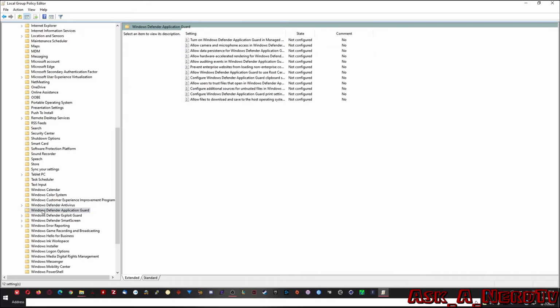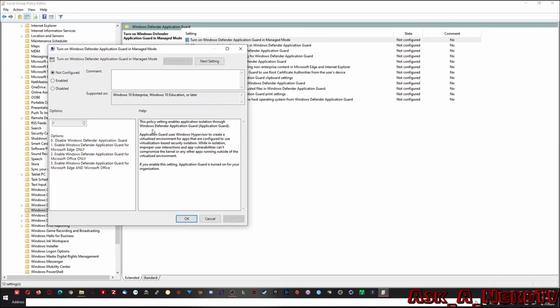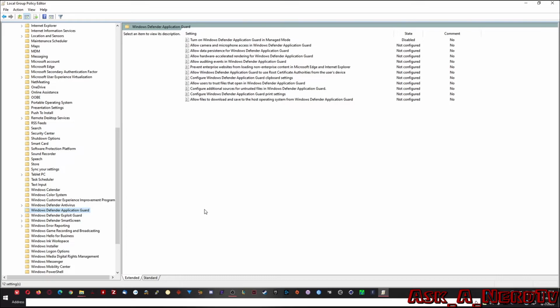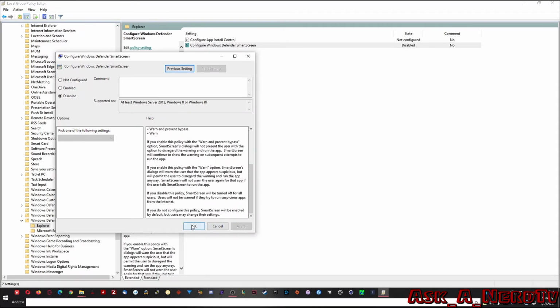You can go down here and click on Application Guard. And the same thing right here. Go ahead and double click on turn on Windows Defender Application Guard in manage mode. Left click on disabled. Click apply and then click OK. The next thing is you're going to go to the Windows Defender Smart Screen. You're going to go to configure Windows Defender Smart Screen. And you're going to click disabled. And you're going to click apply. And you're going to click OK.